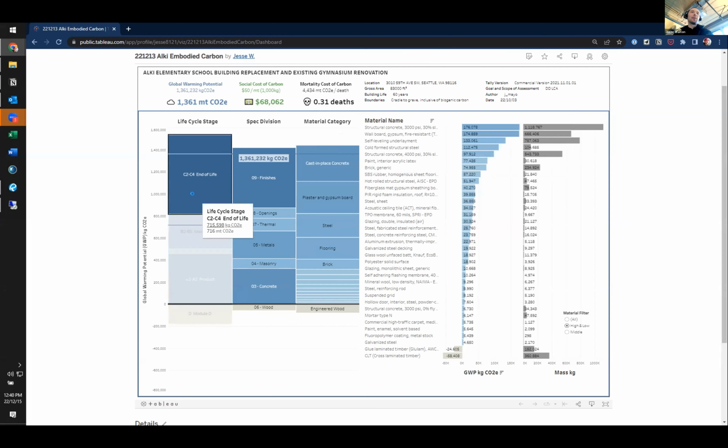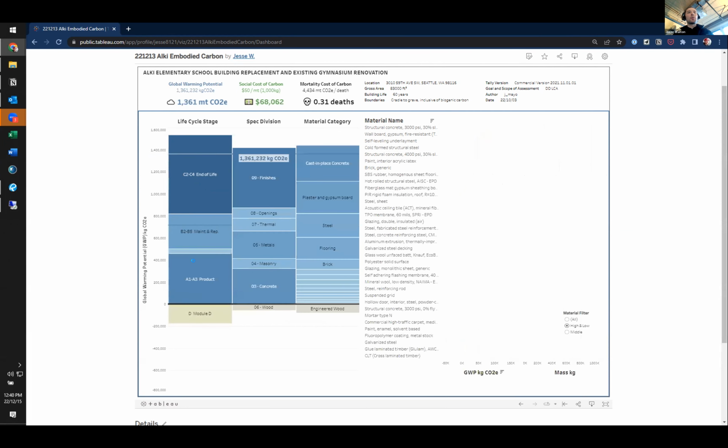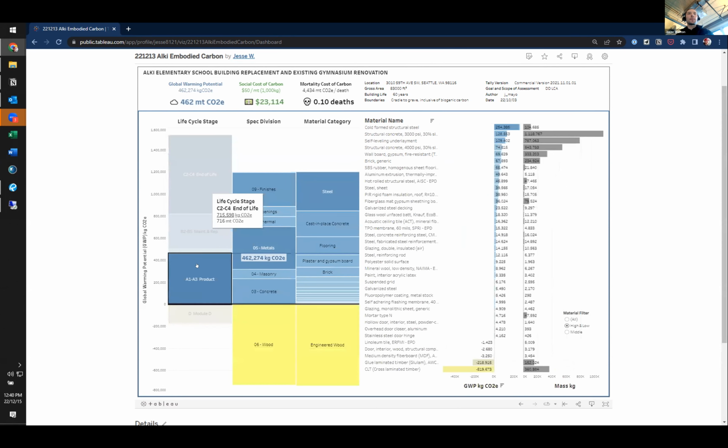So you can see here, if you look at your end of life, the vast majority of the end of life carbon is coming from the wood, and inversely in the A1 through A3 life cycle stage, the vast majority of the biogenic carbon is coming from wood.